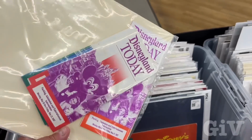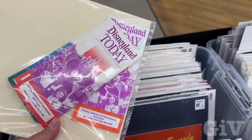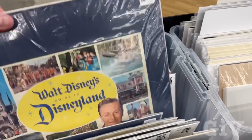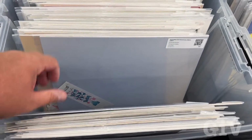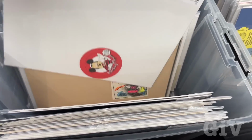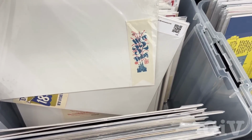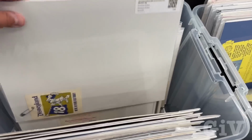So this is not an auction, you're just gonna buy this. $90. $200. I am actually glad that I'm not a big Disneyland fan, otherwise I would spend a lot of money here. Look what they got, all different things. Like this one. What is this? 50 bucks.